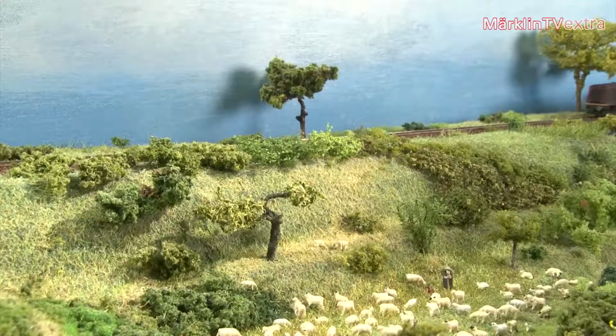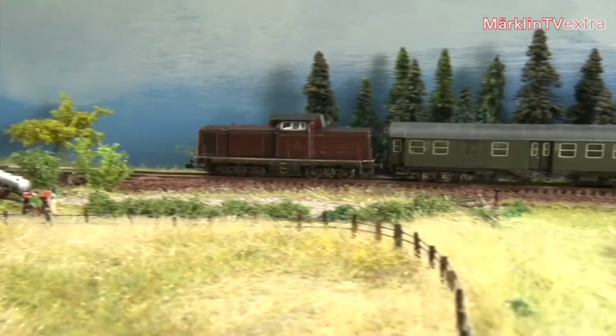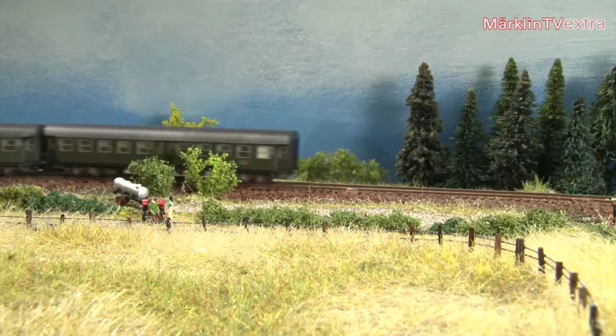Personally, I prefer steam engines, but the V100 is a vehicle that you simply have to have on your layout. It's a beautiful locomotive. With its nice weathered appearance, while pulling its modernized passenger cars across the layout, the locomotive is sure to attract many spectators among the Z-Scale fans.